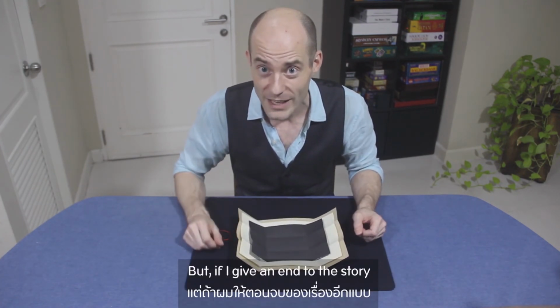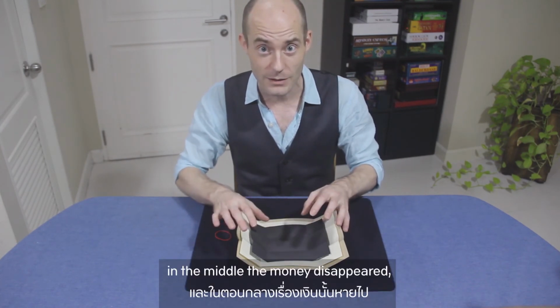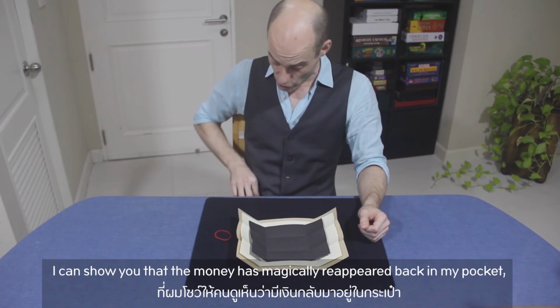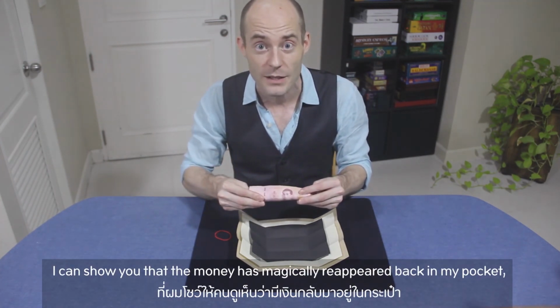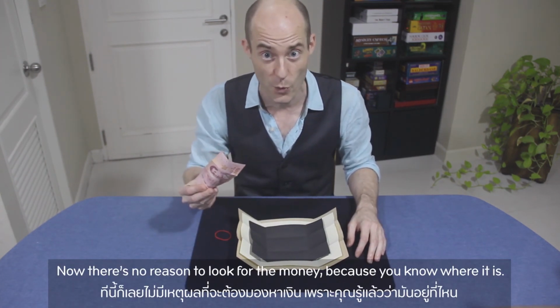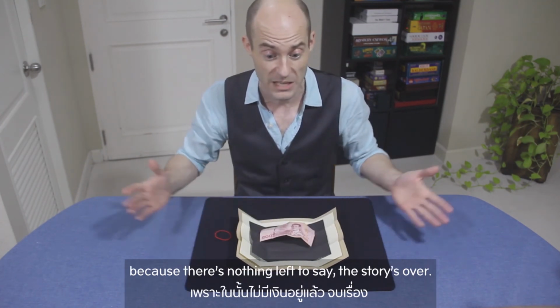But if I give an end to the story, at the beginning I put the money in the wallet, in the middle the money disappeared, and then at the end of the story I can show you that the money has magically reappeared back in my pocket, well, now the story's over. Now there's no reason to look for the money because you know where it is, and now there's no reason to look at the wallet because there's nothing left to say.